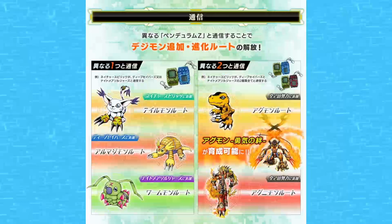We also know that, and I guess I get my wish here about having some previously unraisable Digimon. So in order to get any of the other exclusives, you must connect to other devices. So connecting one Z to another will allow you to unlock evolution routes featuring Tailmon on the Nature Spirits, Armadimon on Deep Savers, and Wormmon on Nightmare Soldiers.